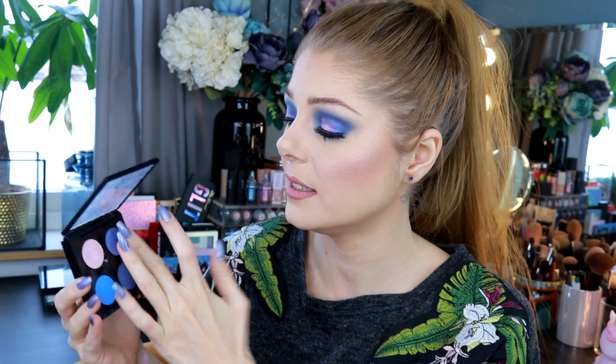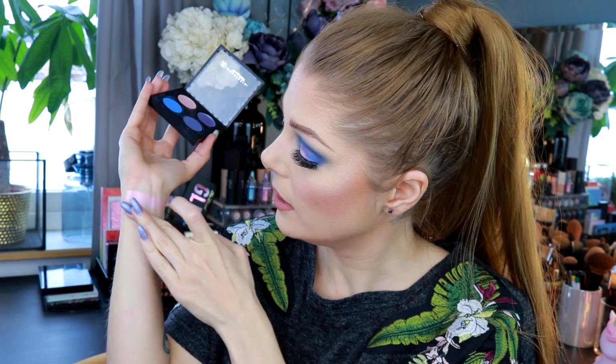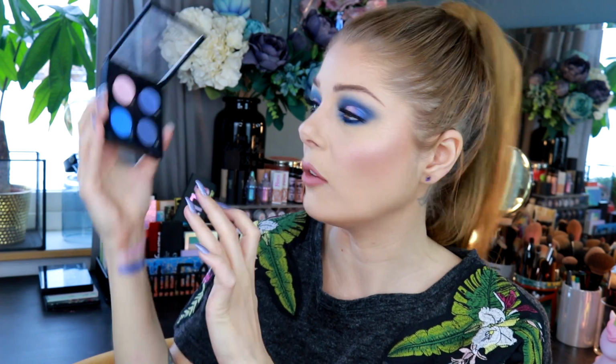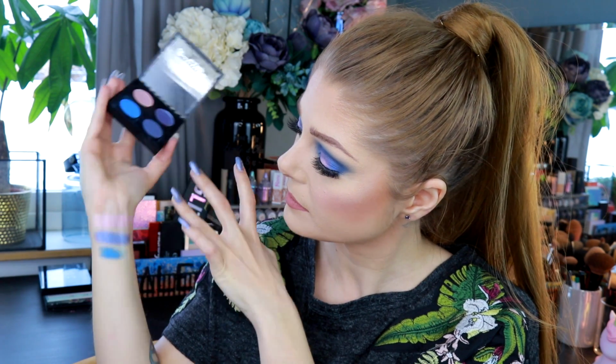And this is Paladin, and this is a light blue shimmer that has almost a lavender tone in it as well. It's really pretty. You can see that these 2 together are very beautiful. This is Candy. It is a mid-tone blue matte.